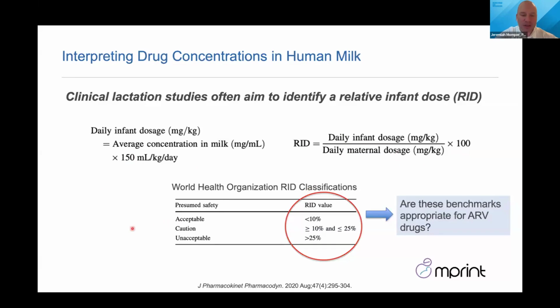So as Dr. Chambers mentioned, there are WHO thresholds. These have been around for a number of years. They're somewhat arbitrary, but the acceptable limit is less than 10%. Caution is 10 to 25, and then quote unquote unacceptable is above 25%. Again, this is for the relative infant dose.